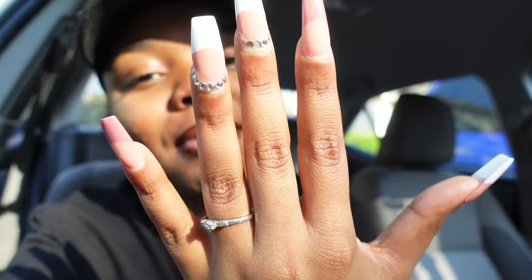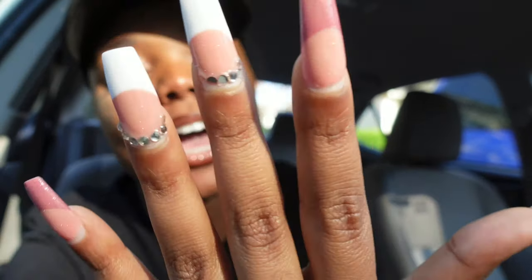Because y'all, look at this. It's time to get these suckers done. The diamonds are coming off. It looks bad. My nails are lifting and stuff like that, and it's hurting my nail. So I think I'm just going to get something short and simple, so that I can stay looking classy. I mean, there's nothing wrong with these. I'm tired of the long nails. I just want something short, cute, and classy.